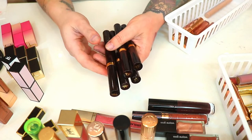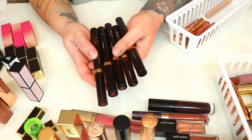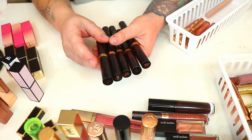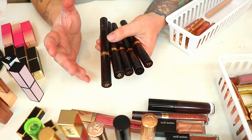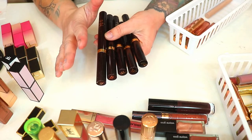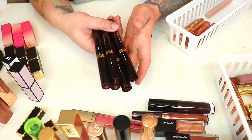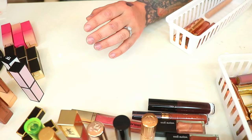These Tom Ford, what are these called? The Lip Contour Duos. I know that these are old AF, so I'm going to get rid of these as well. I've been hanging on to them, hoping that I would use them. These were all gifted to me. But since I don't use them, and they're all dried up by now, I am going to declutter them.